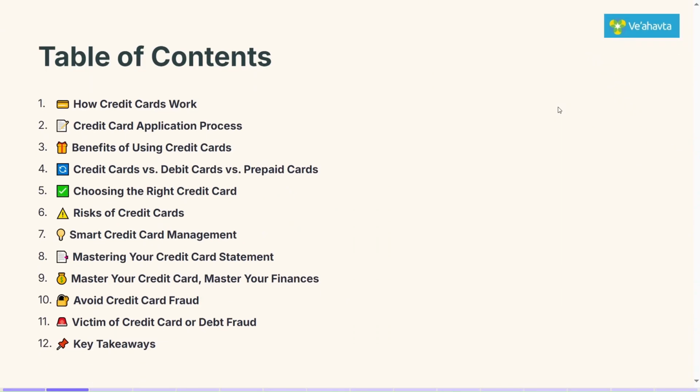In this presentation, we'll look at how credit cards work, how the credit card application process works, the benefits of using credit cards, the differences between credit cards, debit cards, and prepaid cards, how to choose the right credit cards, the risks of credit cards, how to use a credit card in a smart manner, how to master your credit card statement, mastering your credit card and your finances, how to avoid credit card fraud, and what to do if you're a victim of credit card or debt fraud. And then I'll conclude the presentation with the key takeaways.